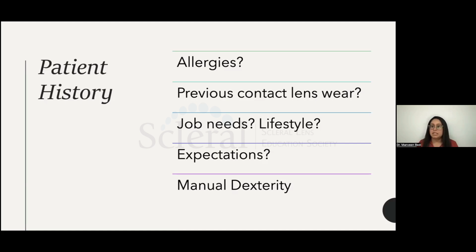And lastly, there are expectations: visual expectations, expectations about follow-ups, and what the process will look like. That's always important. And finally, we're looking at manual dexterity. Sometimes we'll have patients who have tremors and a difficult time handling the contact lens. So prior to your dispense visit, organizing tools that might help make training more successful is good. There are a lot of different scleral lens applicators out there, and we can rely on the appropriate tool for the patient at the training session.